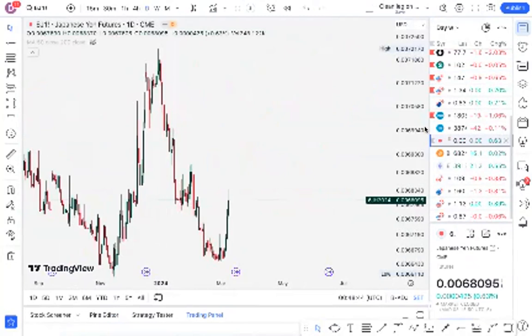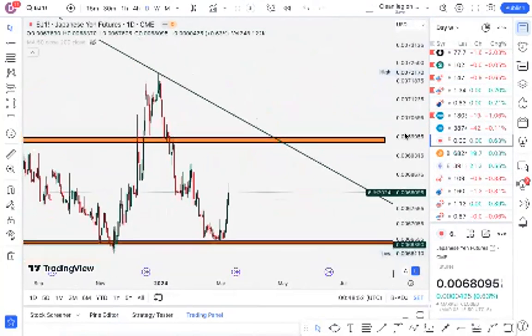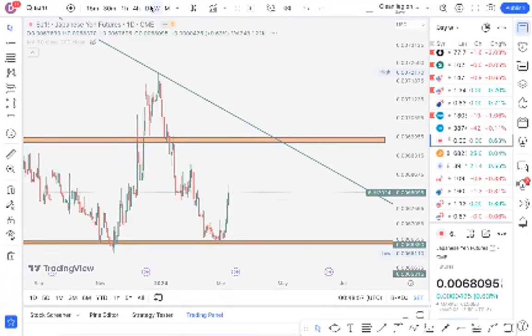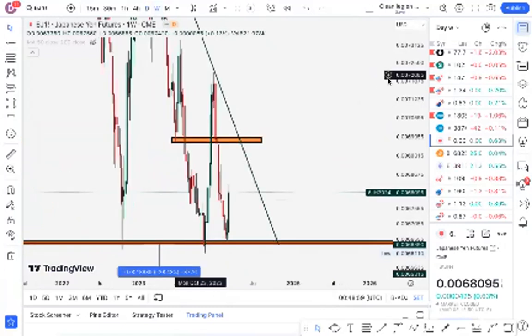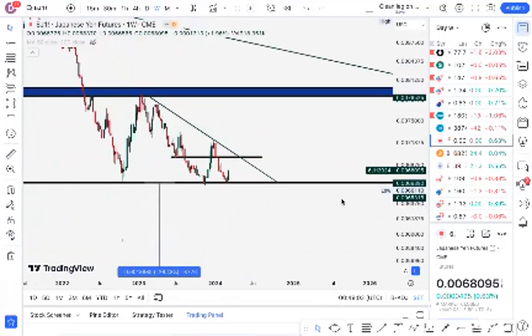So for the JPY index, I'm just going to talk about it. Instead of going into the JPY pairs, I just talk about the JPY index and use this to pair it up with your analysis, and then you know exactly where to stand and where the market stands at the moment.